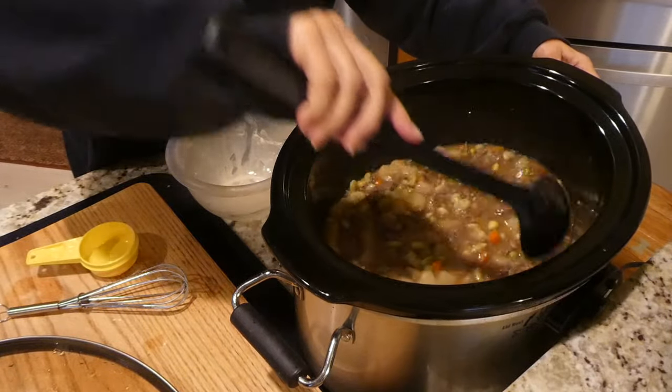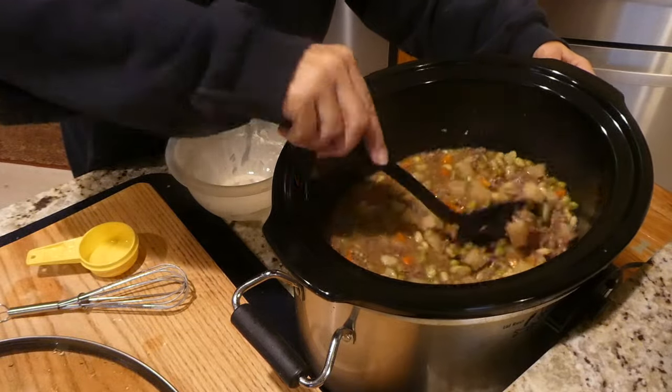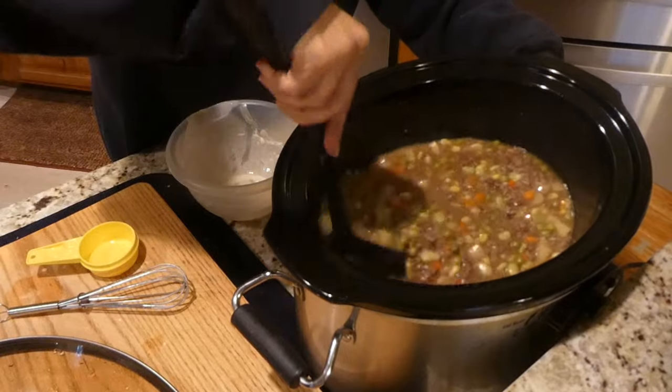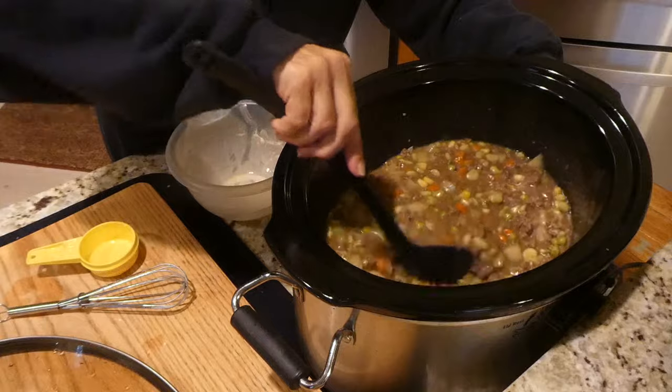Now, if you want a thicker gravy, then add a little more. I mean, you can make some extra flour mixture and thicken it up. But this will thicken up a little bit more as it continues to cook.